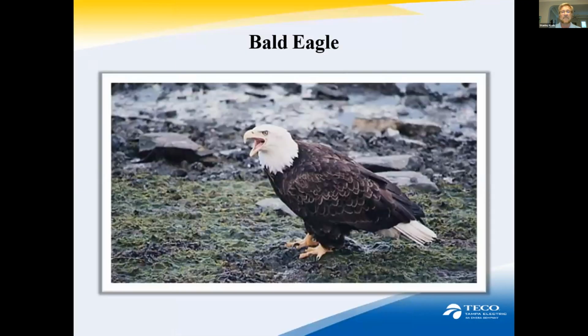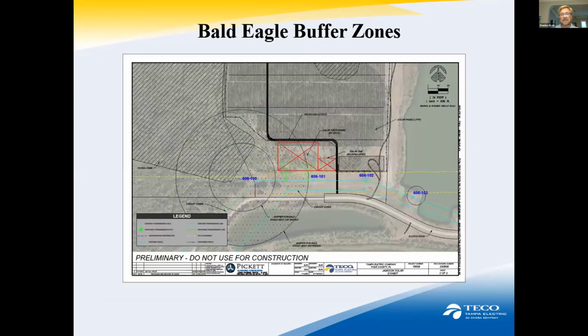Next, Mary. We also deal with bald eagle issues, and of course, bald eagles are protected by the Bald and Golden Eagle Protection Act, as well as the Migratory Bird Treaty Act. And similar to the kestrels, when there's a nest on site, we have to protect the nest as well as a buffer around those nests as well. So if you go to the next slide, Mary, that demonstrates that.